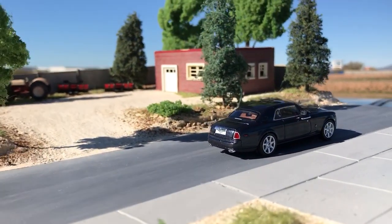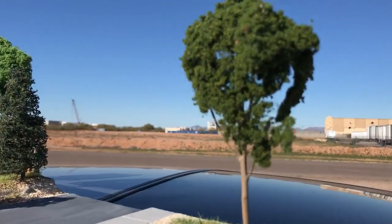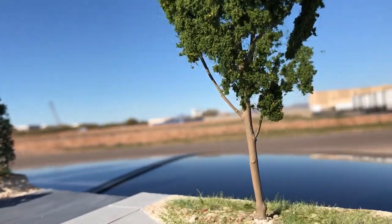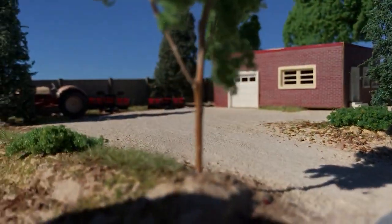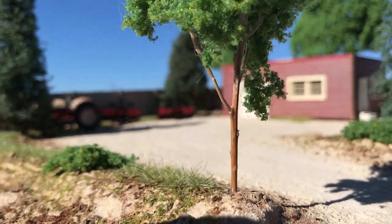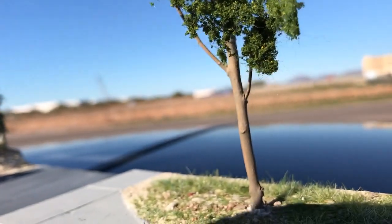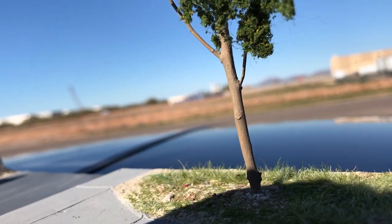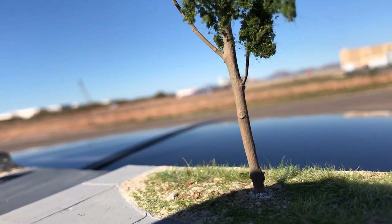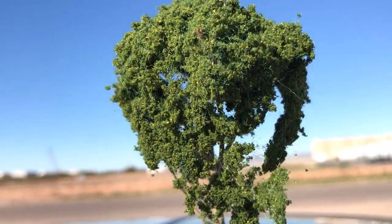Anyway, so this is the diorama. As you can see, I added a couple more trees. So I made this tree. I had to paint the branch that color because this is the color that it was, which is really a bright color. For a smaller tree, I think it's okay, but for these bigger trees, I think a darker trunk is more appropriate. So I just mixed a brown and a gray to get that color, and then put the tree stuff on it there.